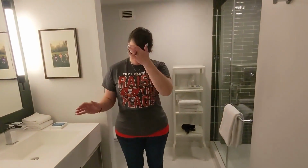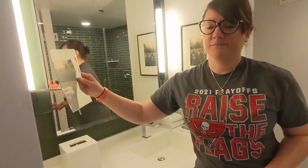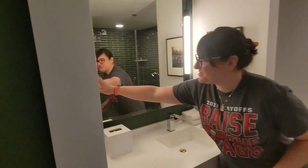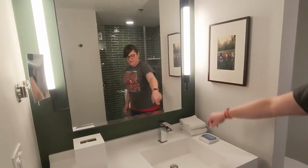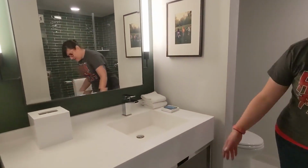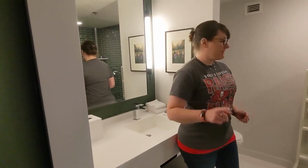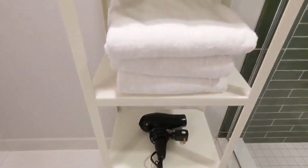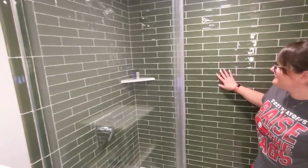It's a nice bathroom. It's very modern. You've got your booger mirror, but it's a nice, cool, modern one, and it pushes back. You've got the neat lighting features, which I like, and a nice modern sink. There's nothing really underneath for space, but they make up for that with this. It looks kind of IKEA to me, but it's nice. Nice little rack, got you some towels, nice size shower, and I love the tile.